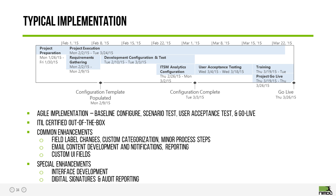But there is a need to perform a certain amount of enhancements. Some common enhancements would be label changes. They don't call people developers, they call them business analysts or system analysts or whatever it is, right? There might be some custom categorizations. It depends on how you would like to report about the number of changes and the types of changes that you have performed. Minor process steps: if you want to add a unit test execution step, or if you want to put an integration test pass step, all of those minor modifications can be made to the workflow.